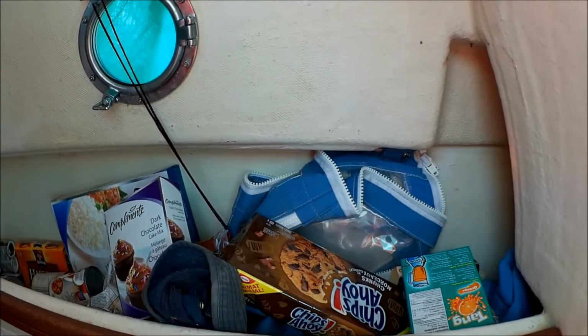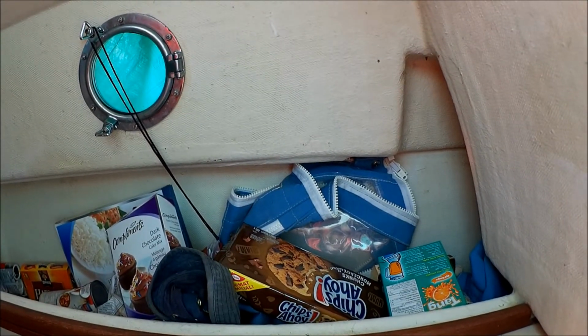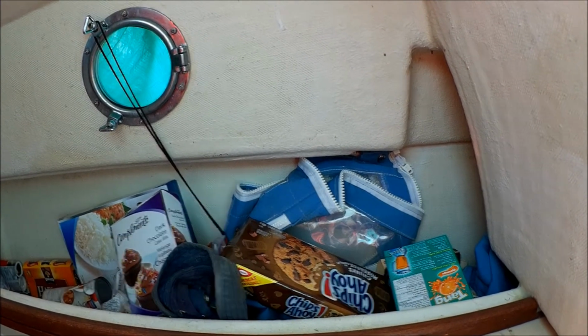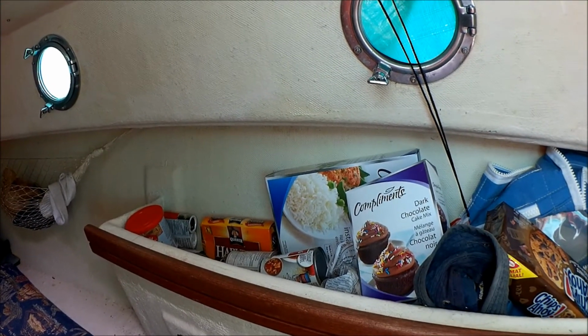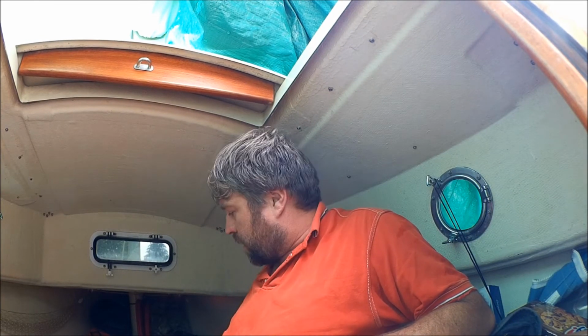Okay, and on our starboard side here we have our pantry. This is actually quite a bit of food up here. I've got a few things here that I'm going to talk about to give you some ideas about some foods that might work well on a small boat going away for a couple of weeks with no refrigeration. Okay, so like I said, just a few very quick ideas to help you think.